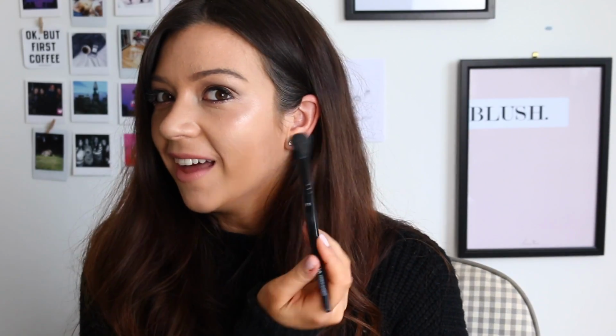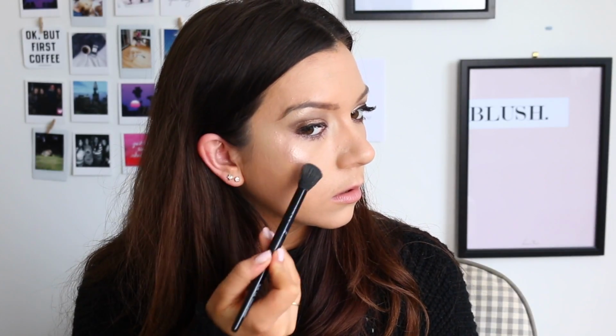Whoa, now look at that. That's pretty cool, isn't it? Now that is pretty pigmented. Have to say though, I think I prefer the golden one just a little bit more. This is a really pretty colour. I think it's really pigmented. It blends really nicely, but it's quite a bronzy colour, whilst the golden one just seemed to naturally blend into my skin, if that makes sense.